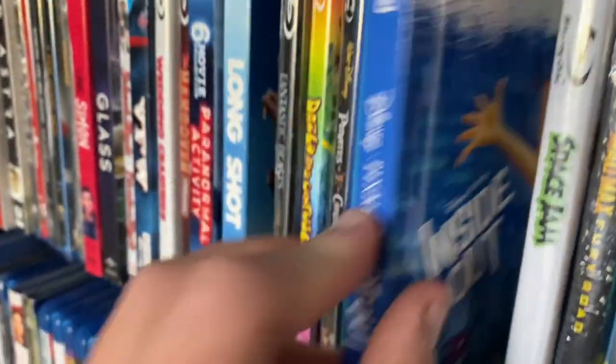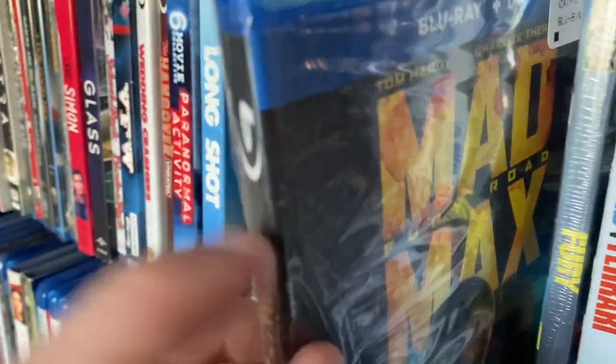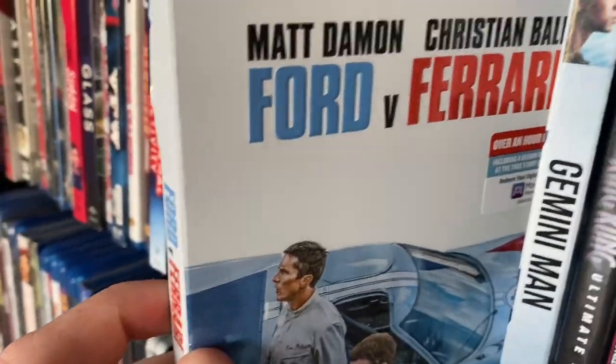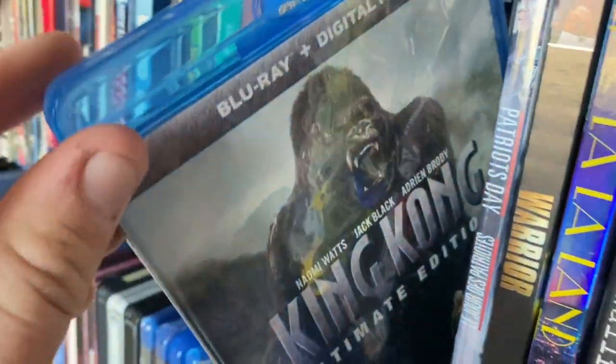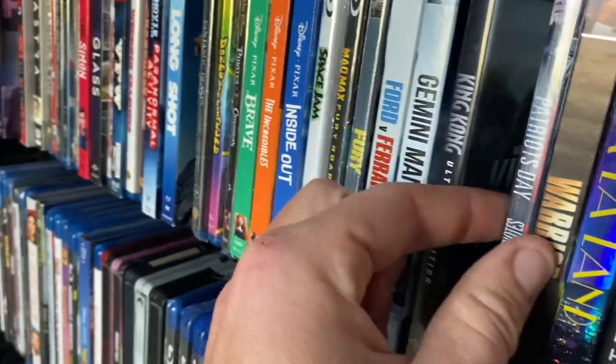All these are on 4K. Space Jam, how do you not love Space Jam? Mad Max Fury Road, have not seen Mad Max Fury Road. Fury, love Fury. Ford v Ferrari, one of my favorite movies from the year it came out. It's so good. Gemini Man. Gemini Man's fantastic. King Kong, one of my favorite Peter Jackson movies behind all the Lord of the Rings ones. Of course, King Kong is great.